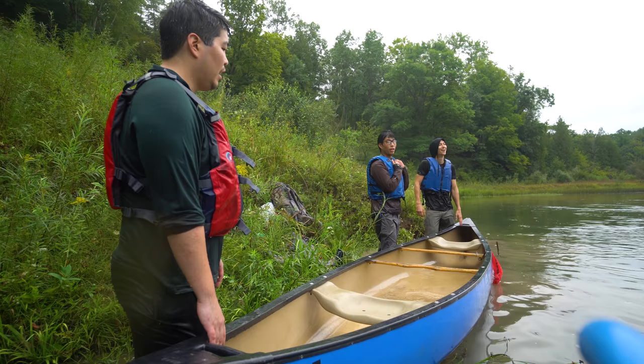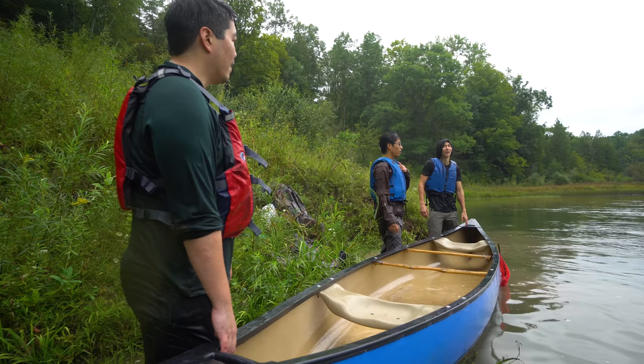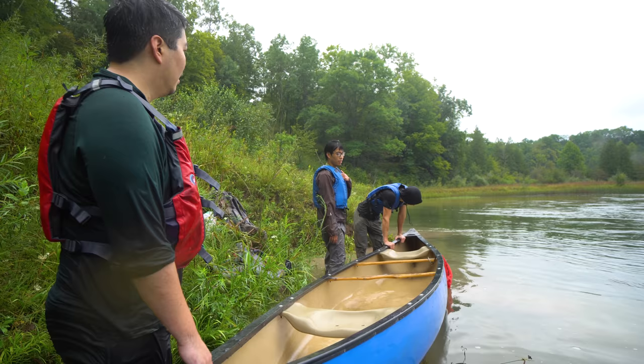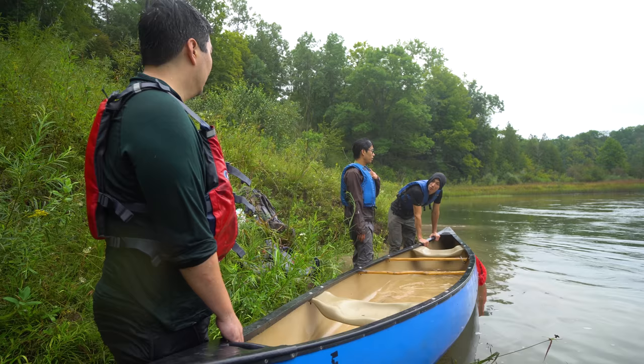So, as we're paddling along, I think you guys hit a stick or something. There's a big log in the way, right in the fast currents. Can I say that this probably was avoidable? Oh god. We lost the drone, I think. We lost two lenses, the drone, and the tripod.